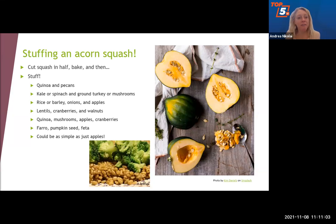I was looking at like 1,000 recipes. Usually they use a grain, something crunchy, and then something really flavorful. So one idea would be quinoa and pecans. You could do kale and spinach, or ground turkey and mushrooms. You could do barley, onions, apples, lentils, cranberries, walnuts. You could do quinoa, mushrooms, apples, cranberries.